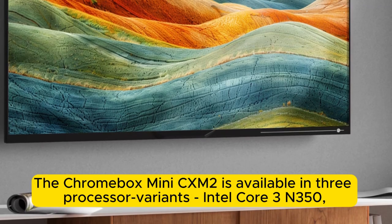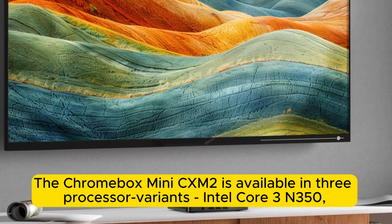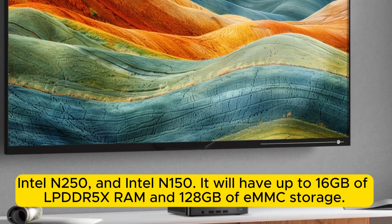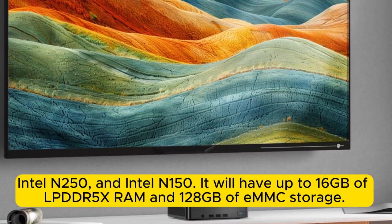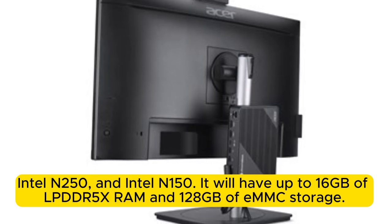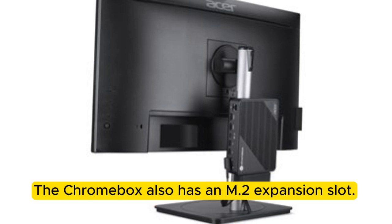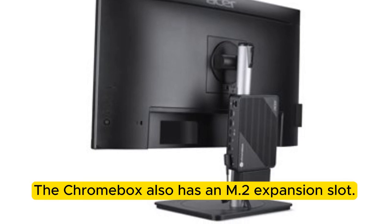The Chromebox Mini CXM2 is available in 3 processor variants: Intel Core 3 N350, Intel N250, and Intel N150. It will have up to 16 GB of LPDDR5X RAM and 128 GB of eMMC storage. The Chromebox also has an M.2 expansion slot.